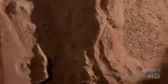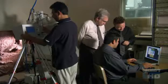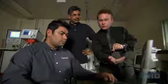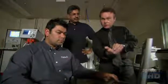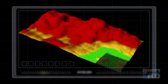So engineers are counting on something called LiDAR. It's like radar, except instead of using radio waves, it measures distance using beams of light. The computer screen shows safe landing sites as green, that's very safe territory, and very dangerous areas as red. So to stay away from the red, that's unsafe.